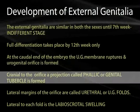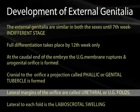At the caudal end of the embryo, the urogenital membrane ruptures and the urogenital orifice has to be formed. And then there's going to be a cranial projection of that orifice that's going to start developing on the wall of the fetus, which is going to make the genital tubercle, and that will become the phallus.